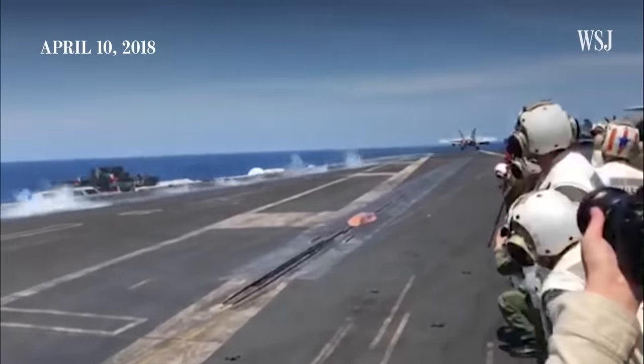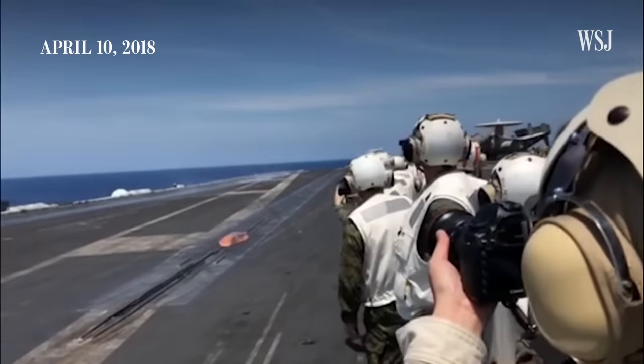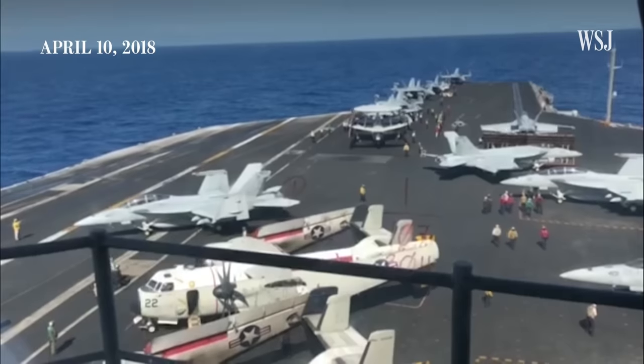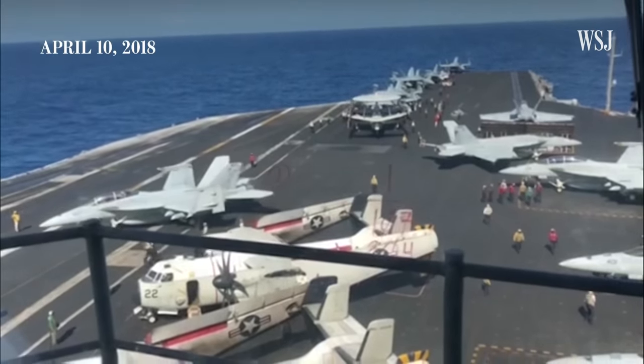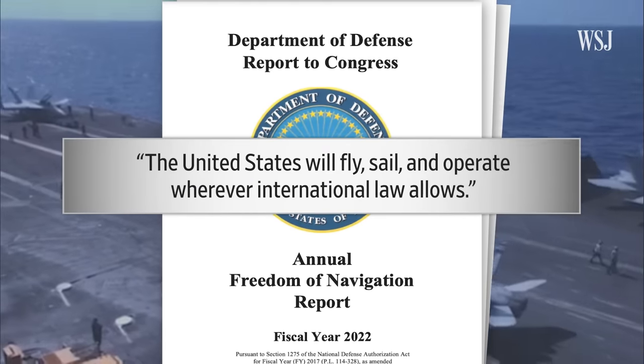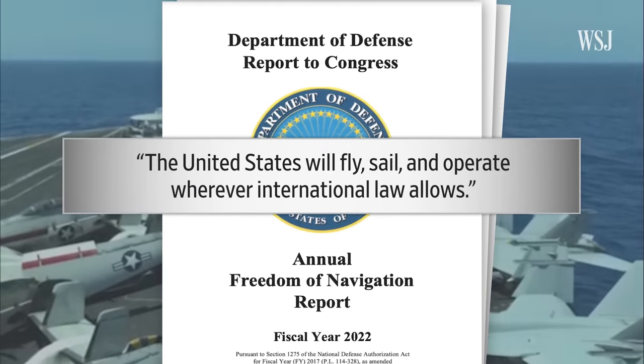Well, there's the superpower struggle, there's the geopolitical competition, US and China. But China is violating our sovereignty and sovereign rights. And regardless if there is a competition, we have an issue with China in that respect. The U.S. also regularly conducts freedom of navigation operations in the South China Sea. FONOPs are meant to challenge China's claims in the sea by demonstrating that the United States will fly, sail, and operate wherever international law allows.